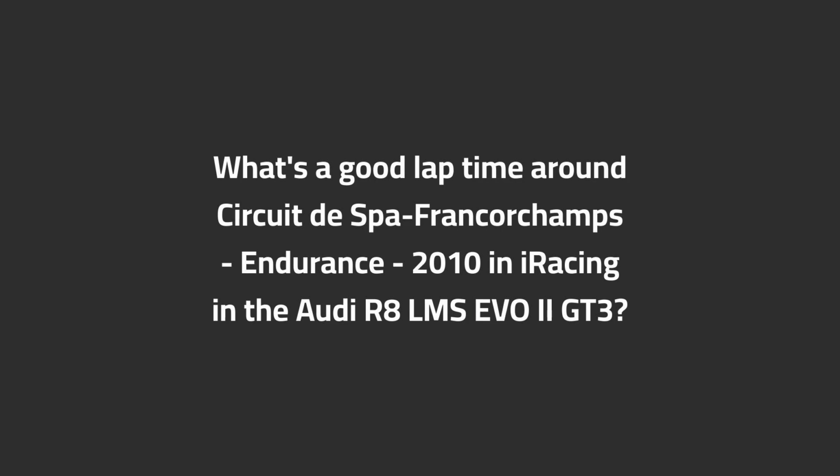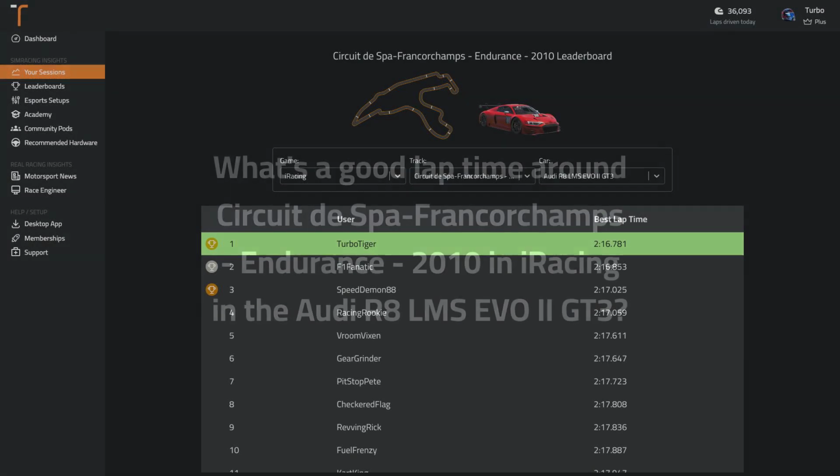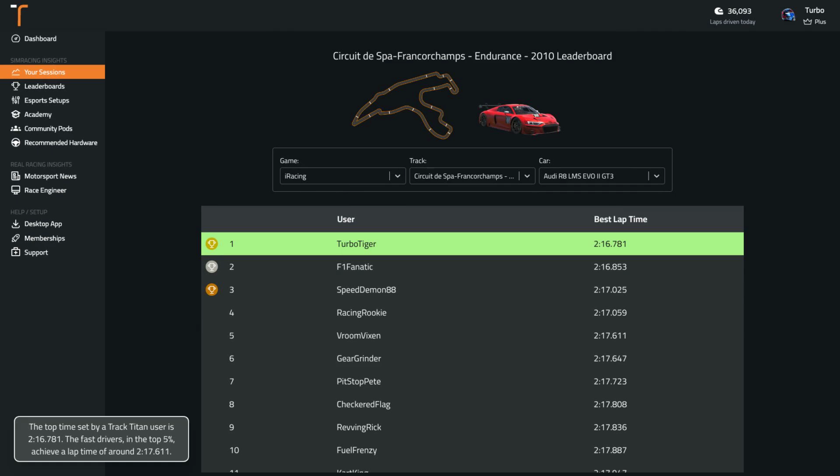What's a good lap time around Circuit de Spa-Francorchamps Endurance 2010 racing in the Audi R8 LMS EVO 2? The top time set by a Track Titan user is 2:16.8. The fast drivers in the top 5% achieve a lap time of around 2:17.6.